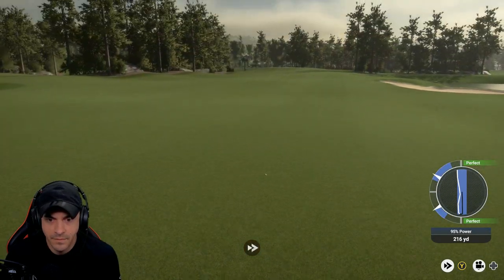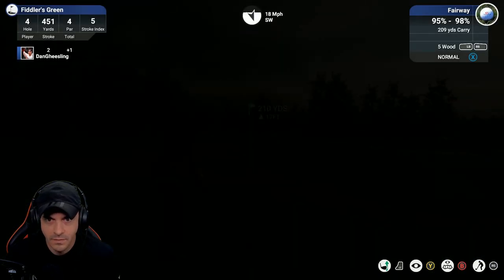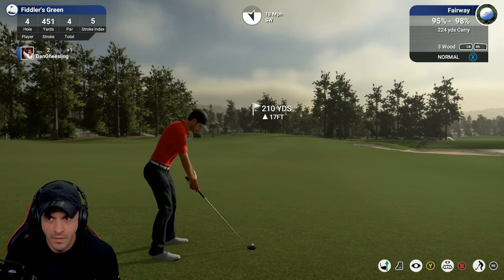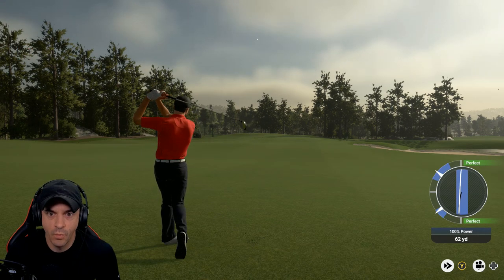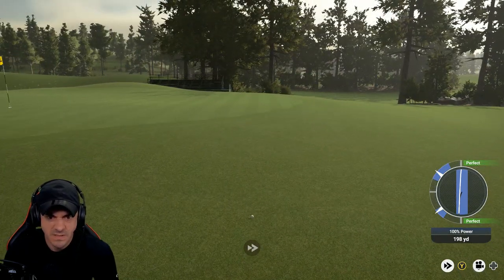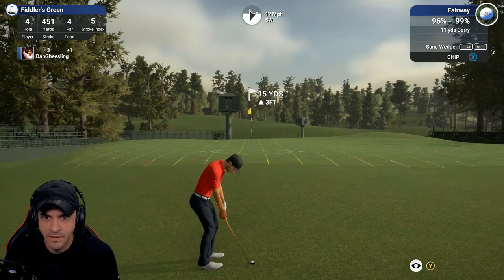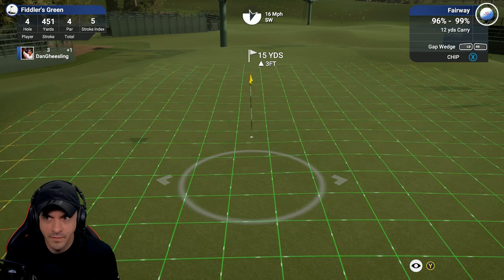There we go. That's looking good. That's good wood. All right, we're about 210 yards out, I'd say, from here. That's in the wind. Get up there. It's a par four. All right, 15 yards away. Got wind in the face. It's not going to be enough.